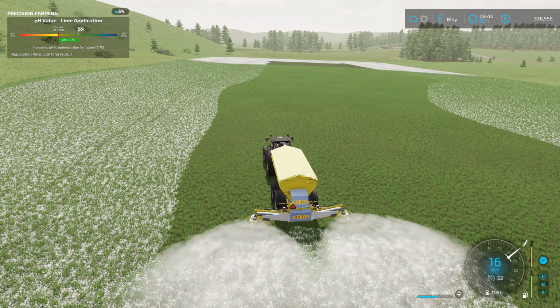Now, I made the mistake here, though. I corrected myself before I got going. You can see I'm going to start going. I think I'm going to stop here because I realized I should be turning on the crop sensors because the grass is growing and the crop sensors will have enough foliage to detect how much fertilizer it needs for the grass that's down.